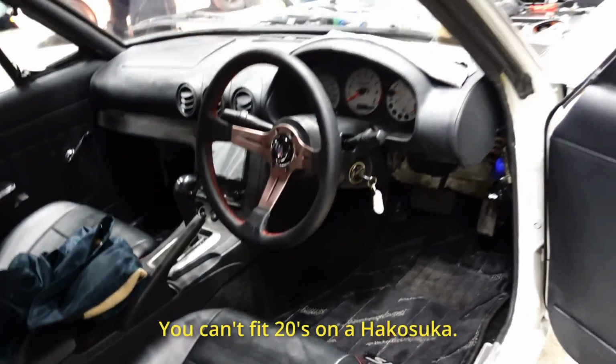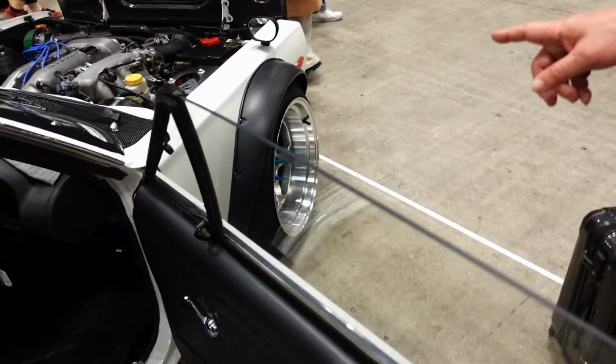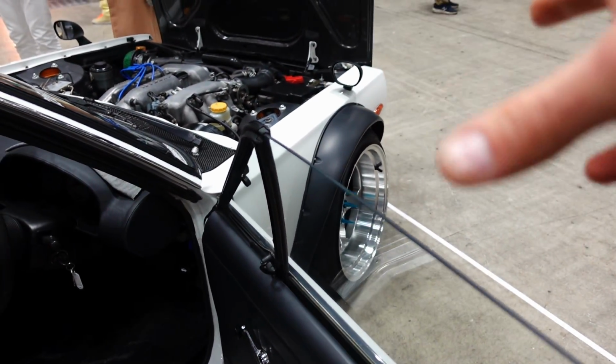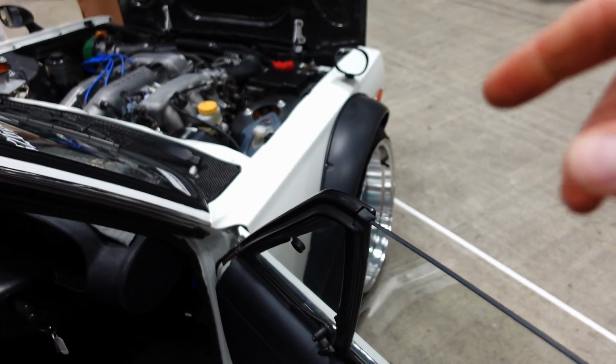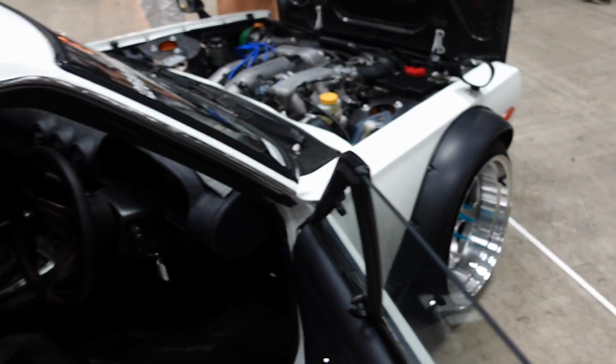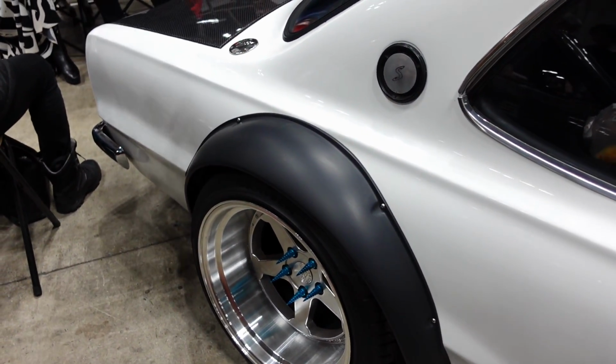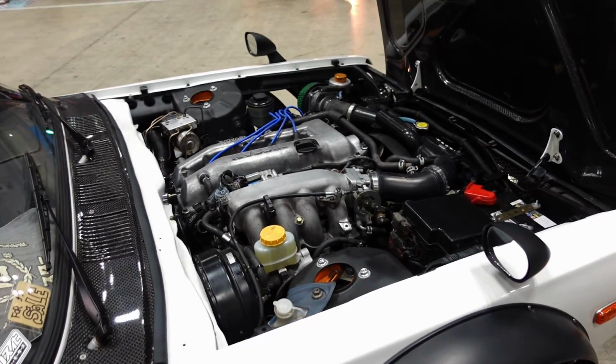Automatic. Oh, so yeah, you couldn't fit 20s on a regular Hakosuka, but on a Silvia you could actually get 20s on here, which is why we have such large wheel openings and fitment on here. Oh, that's super cool. There you go, SR Hakosuka, kind of.